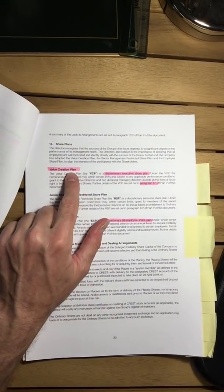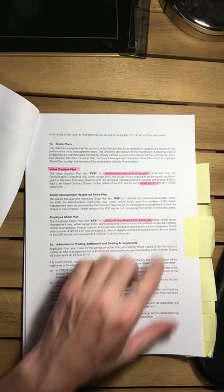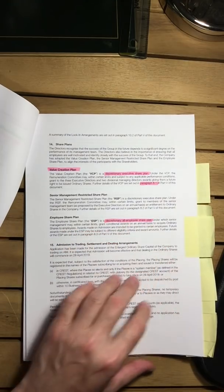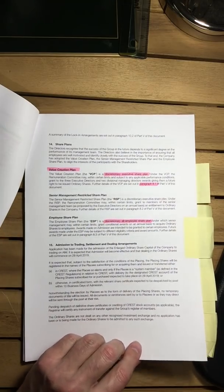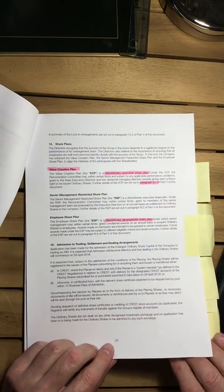Now, they've got a value creation plan. I hate them, so I'm going to have to look at that at paragraph 8.1. That's a big negative for me, well, depending on the terms of it. Discretionary all-employee share plan. Okay, it's not bad. I think it's a nice touch to give individual staff share options. The operational staff, I mean, not just the directors.